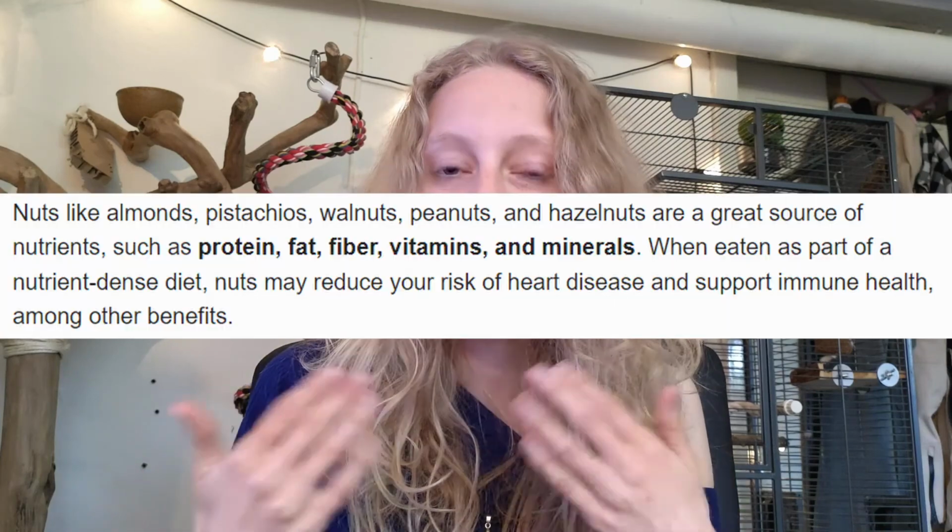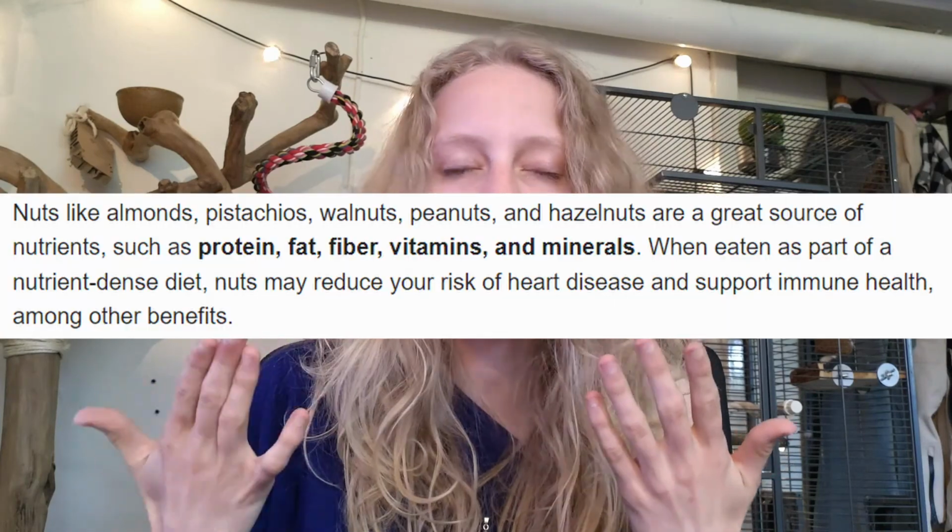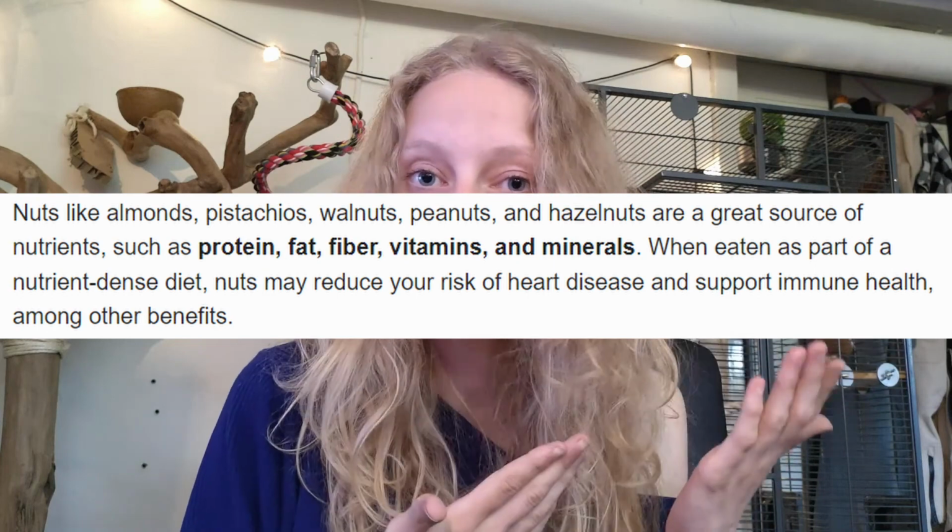Going off of that, I also want to talk about seeds, because seeds and nuts have sort of become curse words on parrot forums. And I don't think it's fair, because remember, seeds and nuts are still very nutritional, even to us humans. It's so good for us and it's so good for the birds. They are very fatty, yes, but it's healthy fat. We also need fat in our diet.